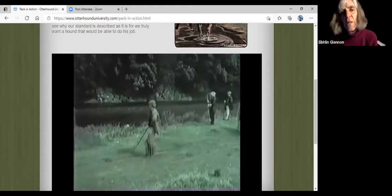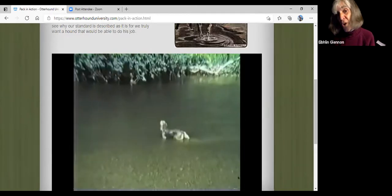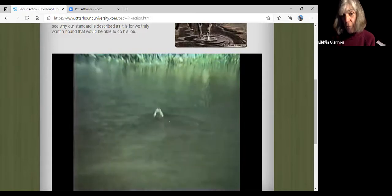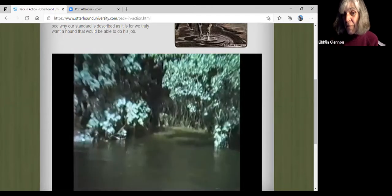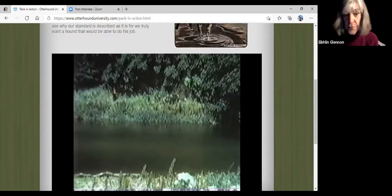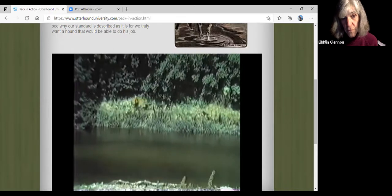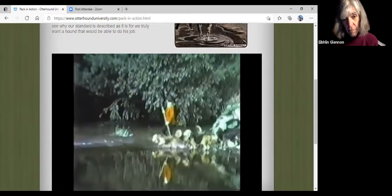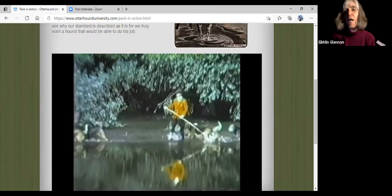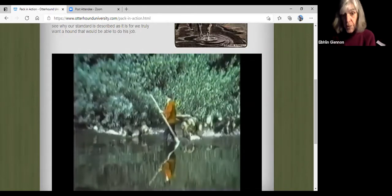I think this gives you an understanding of why we say they need to have the hard coats and the big feet as they go in and out of the water. You saw how rocky the rivers were, and their banks are pretty rocky. And there's the dog swimming. This is in Scotland, so the water is pretty fast, the current, and it's quite cold. And you can see on a hunt, they go from dry land to water to dry land to water, which is why they should be able to shake themselves fairly dry in between.